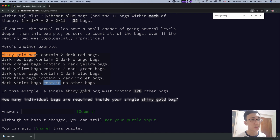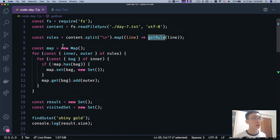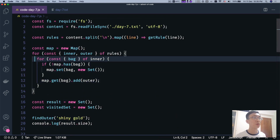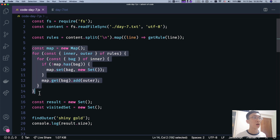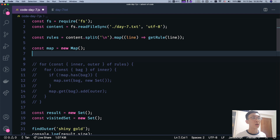So let's try and run this, alright? So how many individual bags are required? Okay, so we can reuse this. The rule is okay. The map itself is not quite. So we're gonna remove this. Instead, we're still gonna need a map. Instead, we're gonna know the outer and then whatever the inner is.